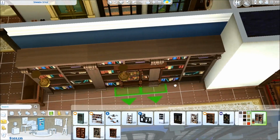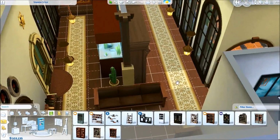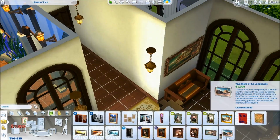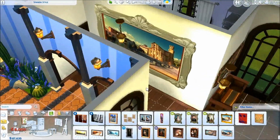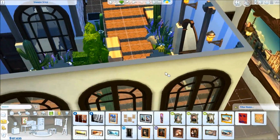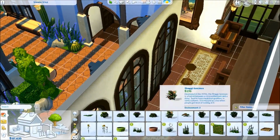Bookshelf off to the other side of the hallway where the fish are. Just a long corridor that has books on there. It's really great. And that big old painting of Spain, because of course, why in the heck not?